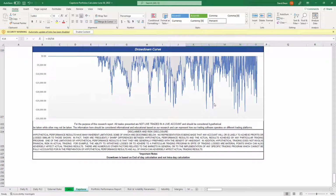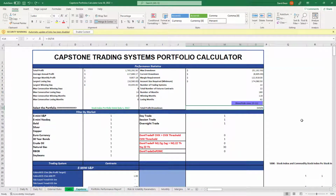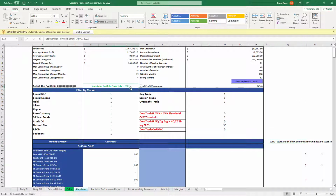And so I like this drawdown curve better than adding the gap continuation in NightTrader. So that's what we're going to go with. I'm going to click the undo button so that data comes back, and we also match the setup that we have for the stock indexes in the 500K stock index and commodity portfolio. Let's click on that right here, and you get 8202. This is what I like.